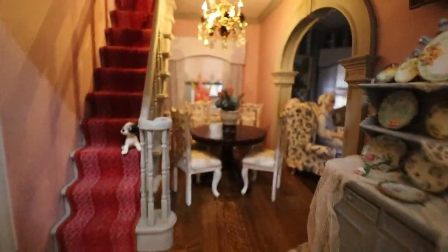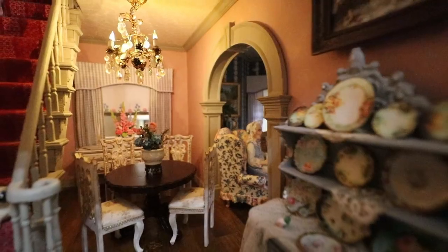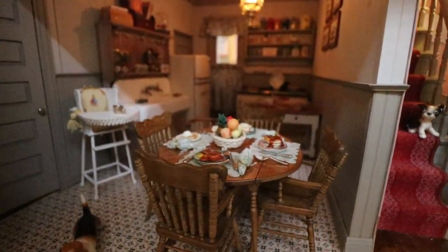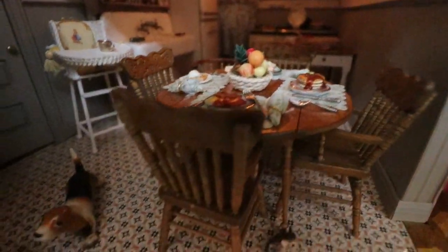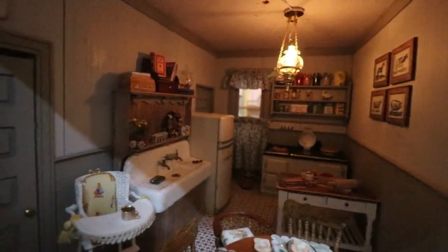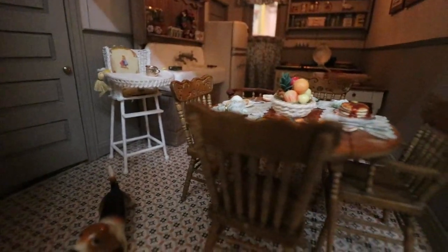Then the dining room. And the kitchen. There's even a little mouse. And the screen porch.